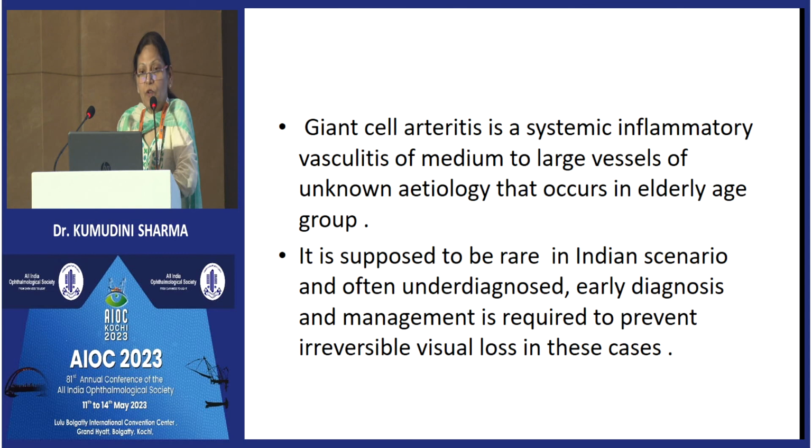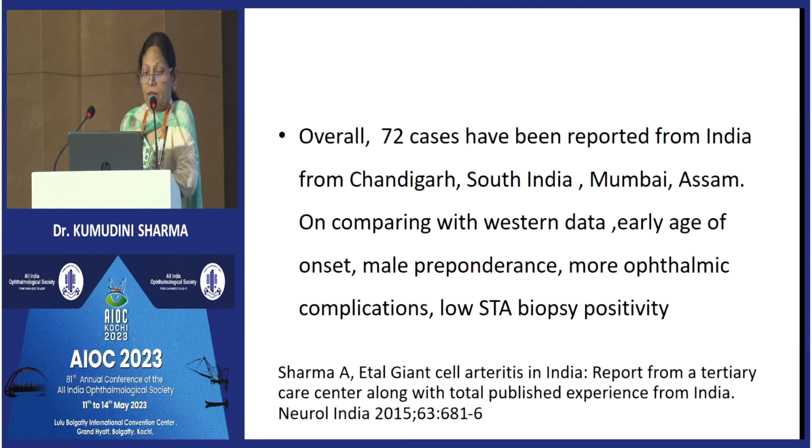So we all know GCA is a systemic inflammatory vasculitis of the medium and large vessels of unknown etiology, mainly involving the elderly age group. As I said, it is supposed to be rare, hence it is underdiagnosed or misdiagnosed in our place, but early diagnosis is a must, because by treating them we can prevent irreversible visual loss in the other eye or progression of the loss in the involved eye. In India, overall 72 cases have been reported from various parts of the country.